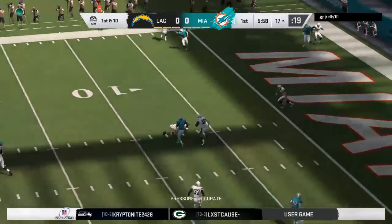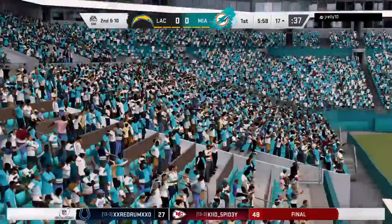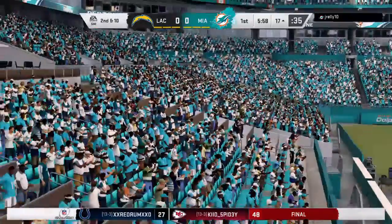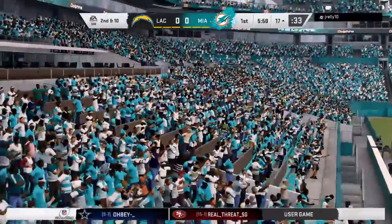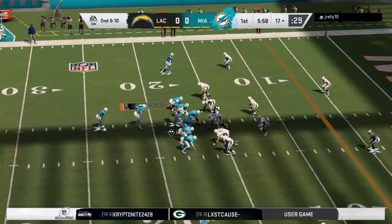1st and 10 at the 17. Now here's a pass on first down that's knocked away and incomplete. He was looking for Matt Breida out of the backfield. And it's 2nd down. I think we'll see more of them trying to get him the football out of the backfield. They love what he can do in open space, and they believe that he creates mismatches they can exploit.